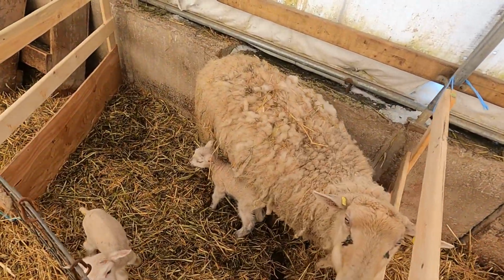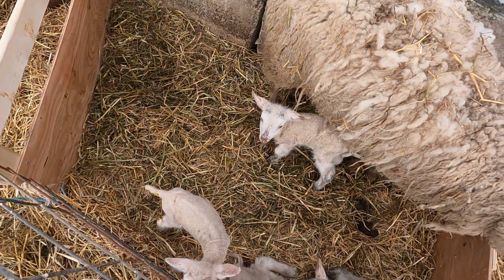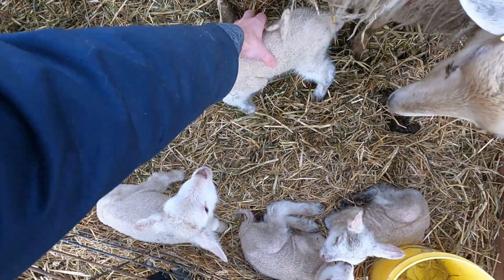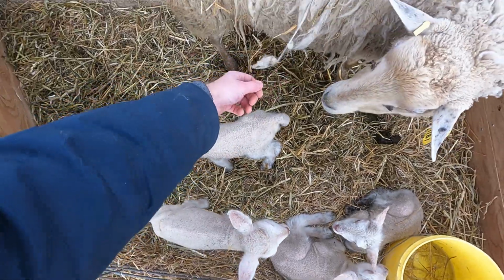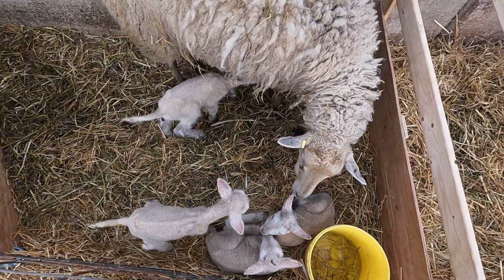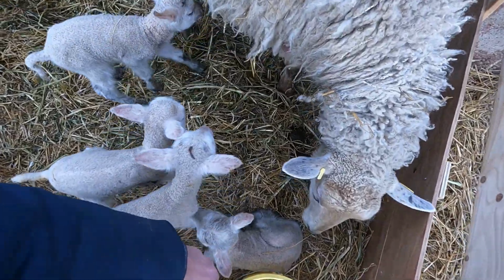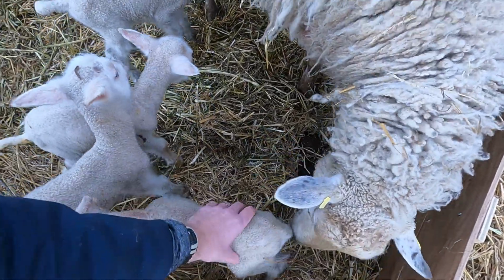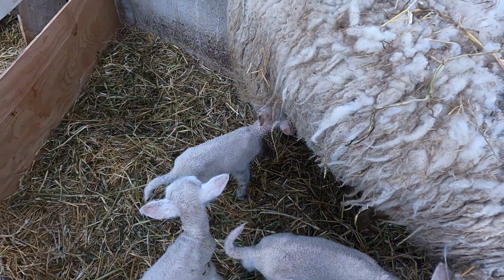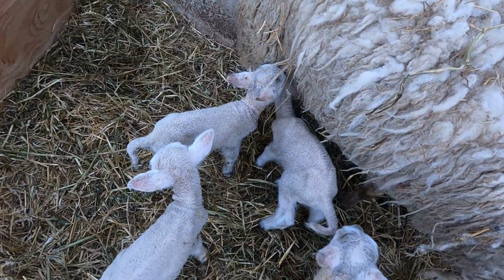This one here had quads, and she is actually doing fantastic. As you can see, all 4 of them are very happy. Nice, filled out. They've been getting good meals. So good that I'm almost wondering if I should just leave them all on her and see how she does. It's so hard to take one off when they're doing so good, and it's always one of those decisions. As a general rule, we don't do more than 3, but there is the odd ewe that is capable of doing 4. They obviously won't grow quite as fast, but so we'll have to see what we do with these.